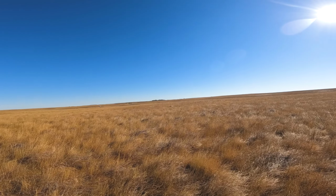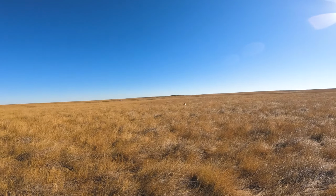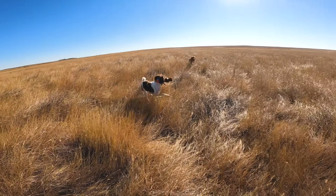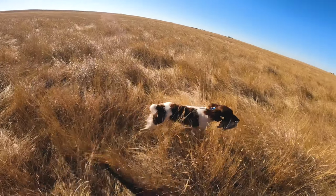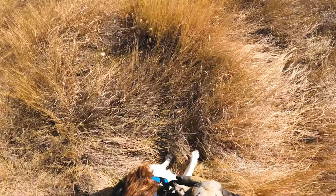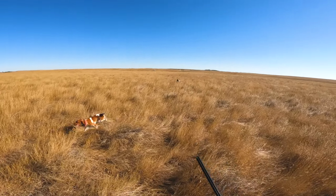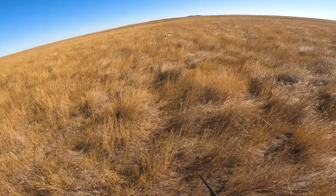Fetch here! Good girl! Come here! Look at you! Ember, here! Good girl! Give! Good job! Alright! Come on! One more! Good job. Come here, girl.